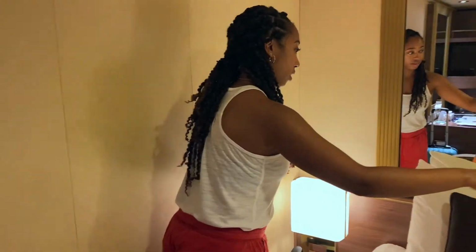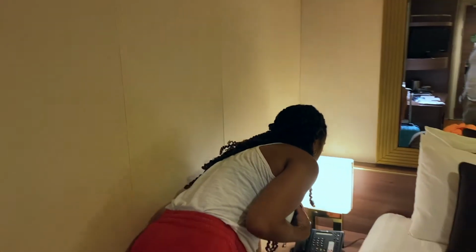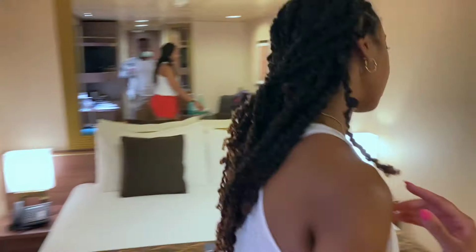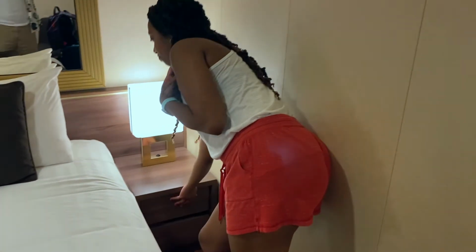And on either side you have a lamp. And it looks like over here we have some more bedside storage, which is always really good. And you have two drawers on this side. And I believe it's the same on the other side. So yeah, on this side you also have the lamp with end table and two storage drawers. So I think that is it.